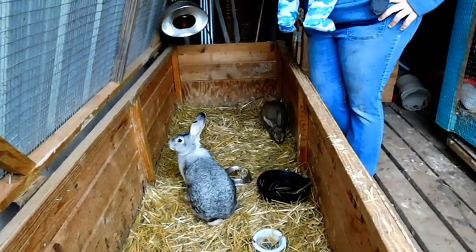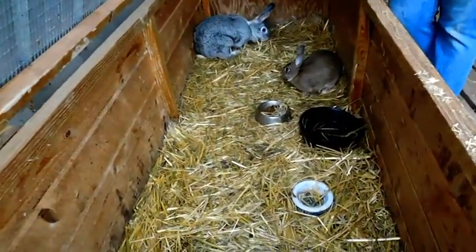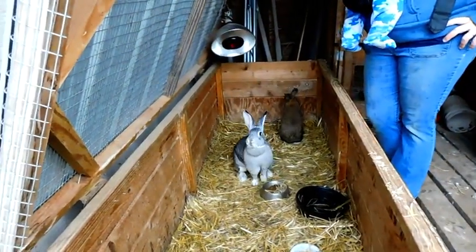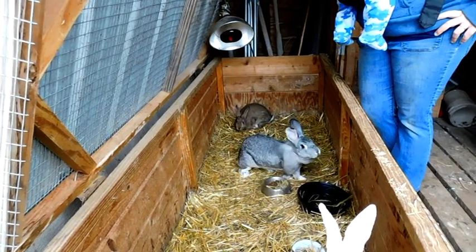The little one we got because she was cute. And cheap. We got these at the auction as well. I knew the guy that was selling them too. It's kind of cool. Smaller. We got her stretch.